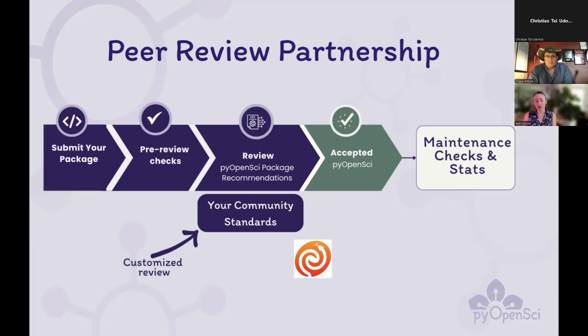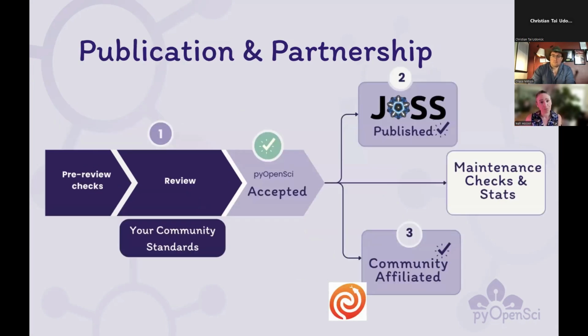We're working with Astropy to develop standards, like what are the maintenance checks and how are we going to check in on packages over time, and also around packaging in general. And so we've got this really wonderful leveraging of the 2 communities in terms of resources and partnering and providing visibility for Astropy, but then also Astropy is supporting our review process. So it's a really great partnership.